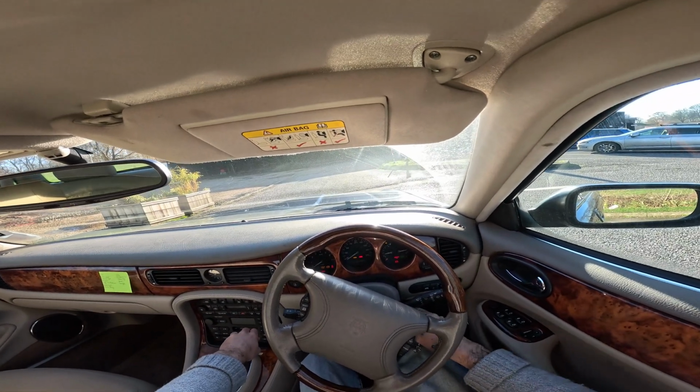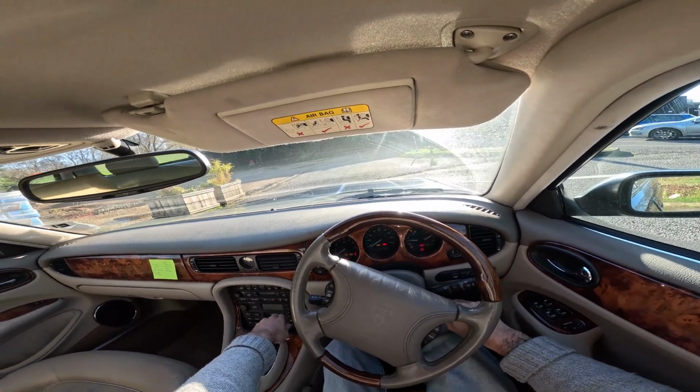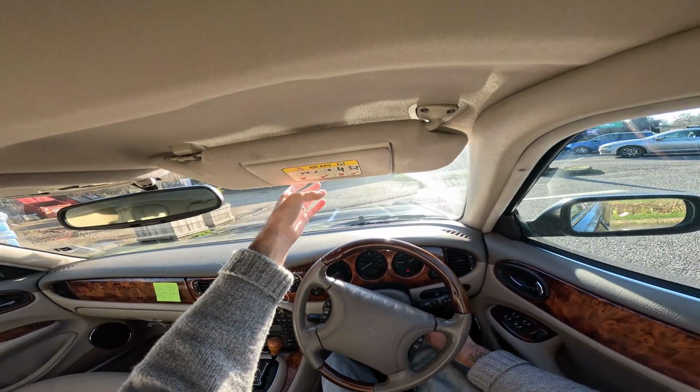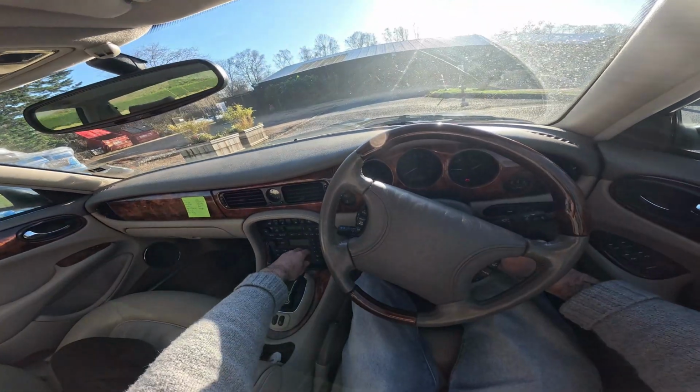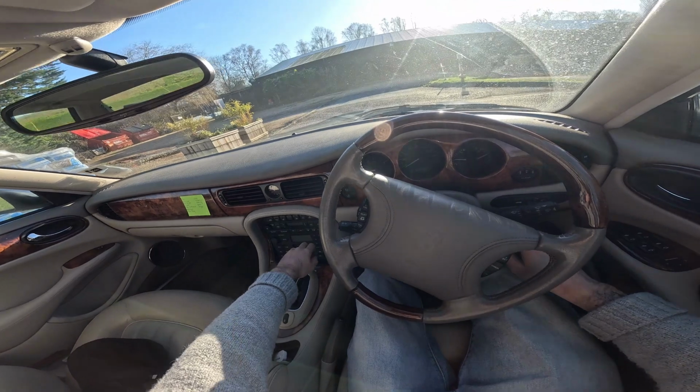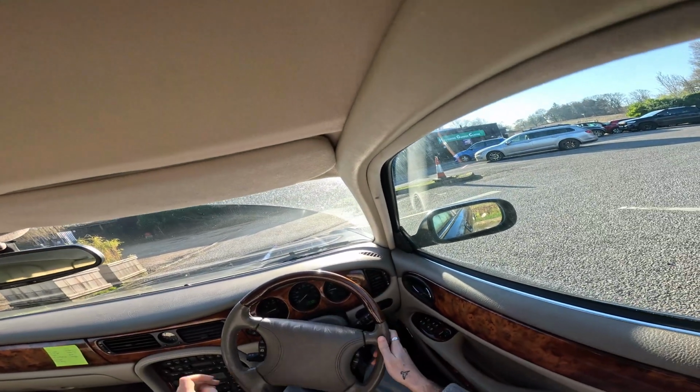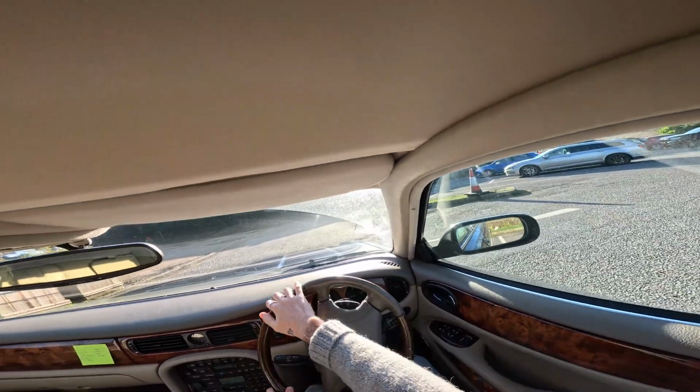Right, so trip to the garden centre complete. Now on the way back, I will tell you some of the cons, or the things that I don't personally like. Obviously, this is all subjective. Just because I don't like something, it might be the selling point for you. So I'll tell you all the things I don't like, and then you can make up your own mind.